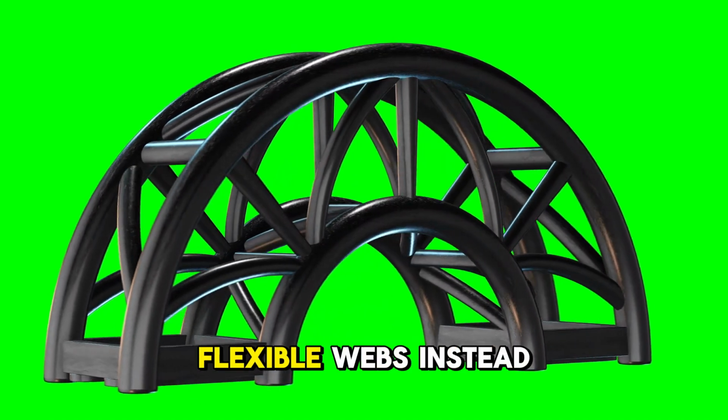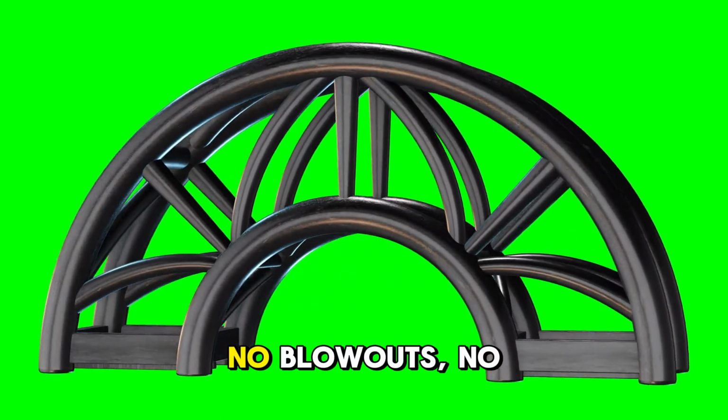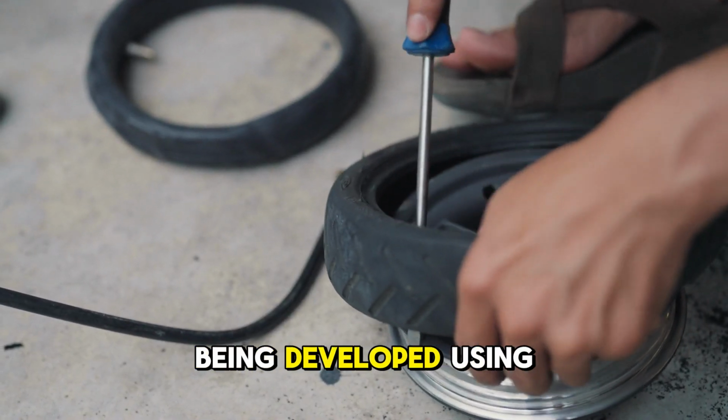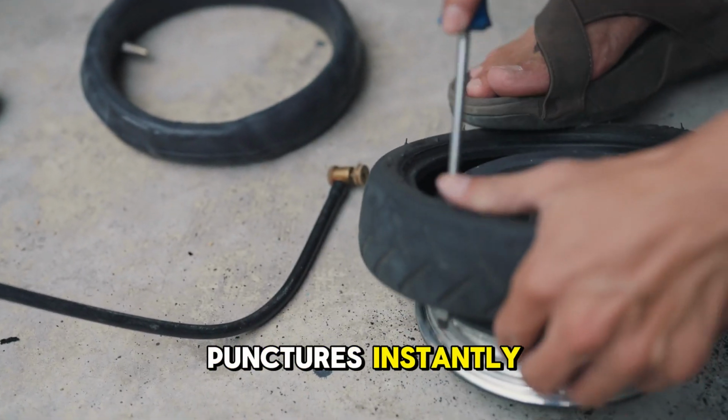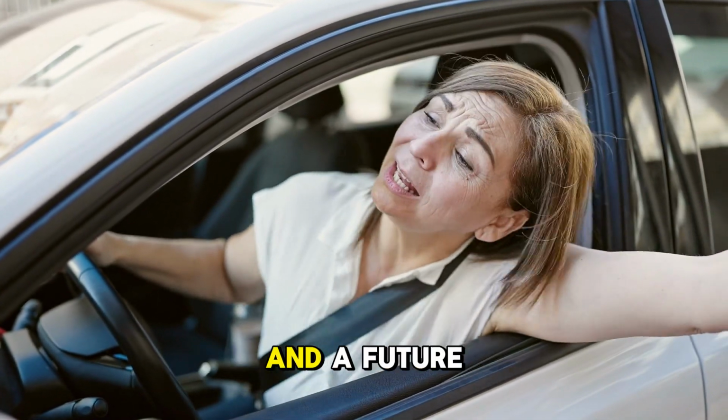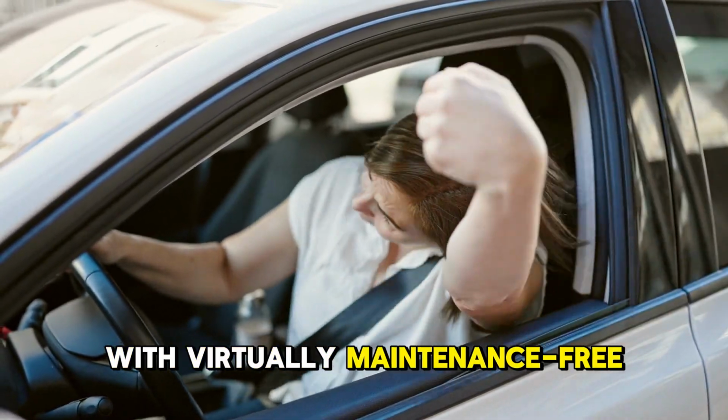Airless tires use flexible webs instead of air, no blowouts, no refills. Self-healing tires are being developed using rubber that seals punctures instantly. That means fewer roadside emergencies, and a future with virtually maintenance-free driving.